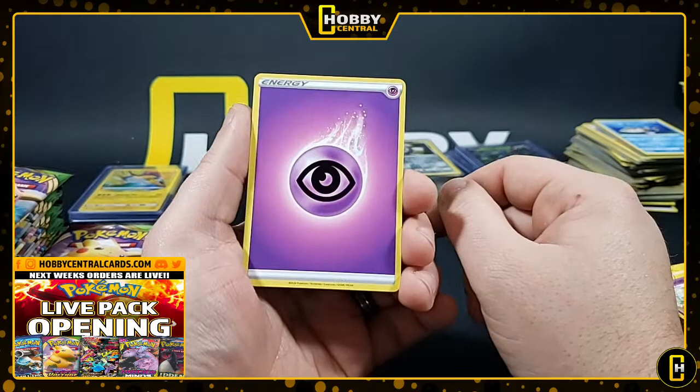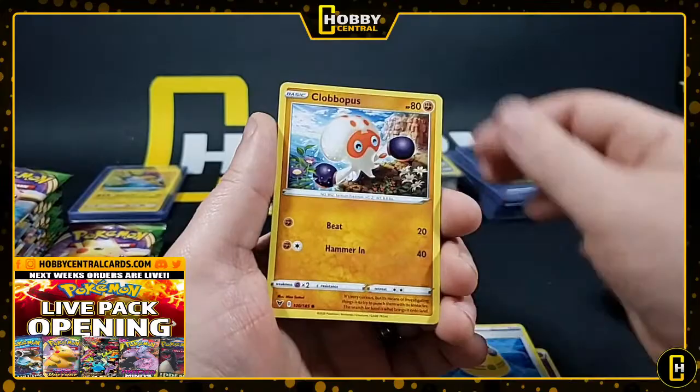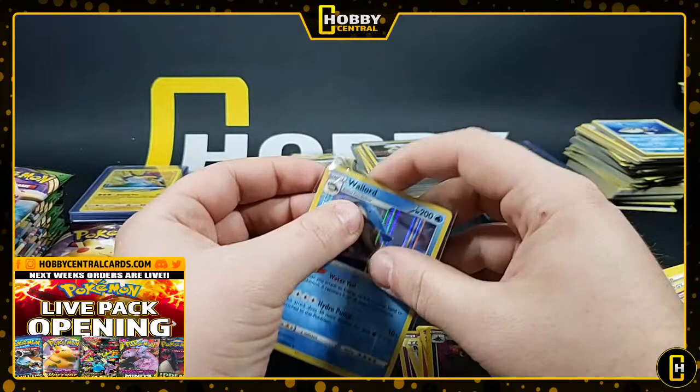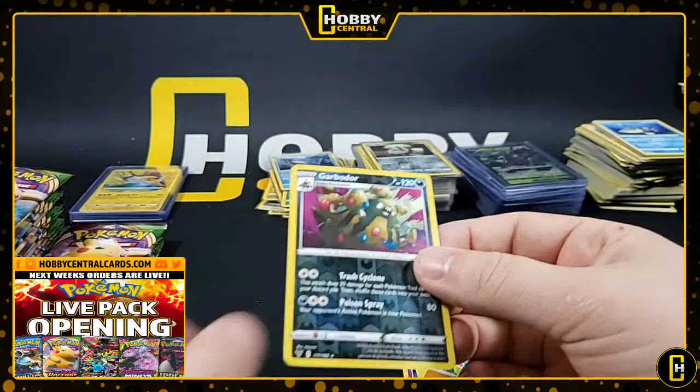We got a hit pack right here, ladies and gentlemen. Let's get those rainbow rare emotes in the chat. You know how we do it. Charmander, Garbodor, and a Wailord. Oof. Earthquake test. Dang it.